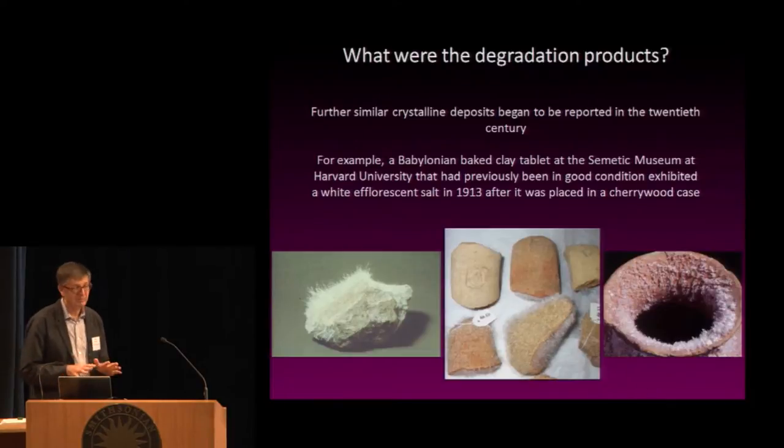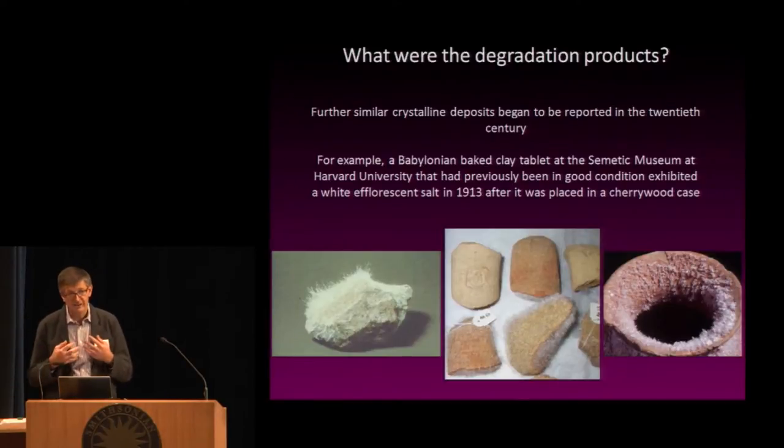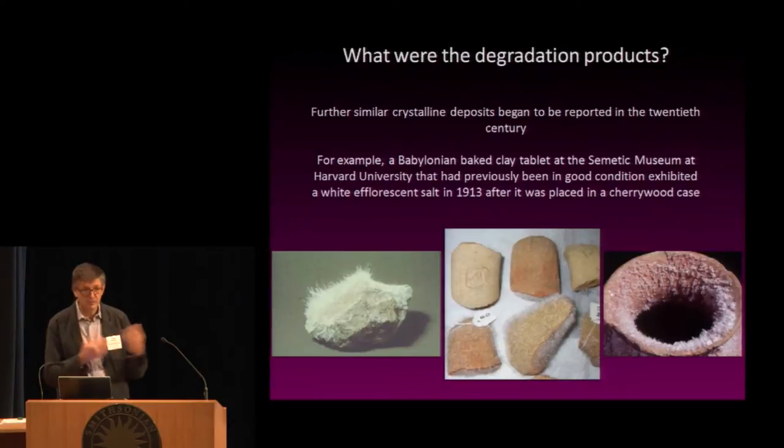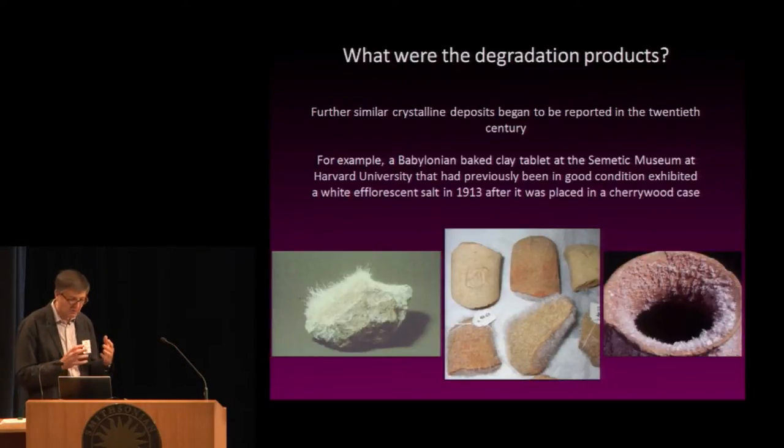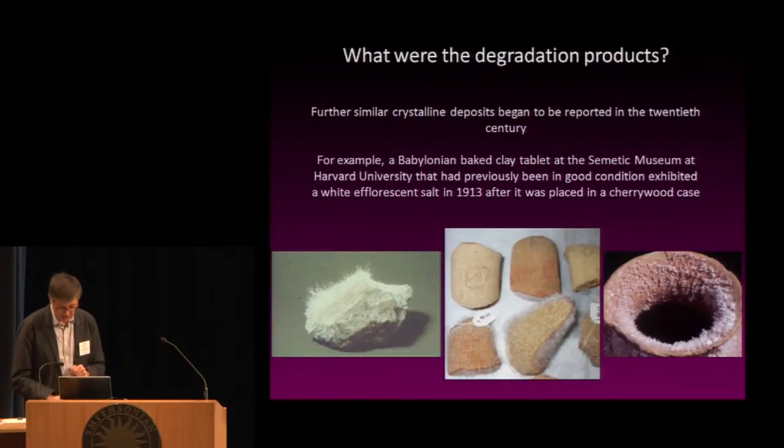One has to be a little bit careful, of course, with these crystalline deposits on archaeological material, because a lot of them derive not from interaction with the storage environment, but simply from the emergence of salts that have been carried within the object in response to changes in relative humidity. But analysis of some of these salts indicated that there were components in them that were clearly not from the object themselves.